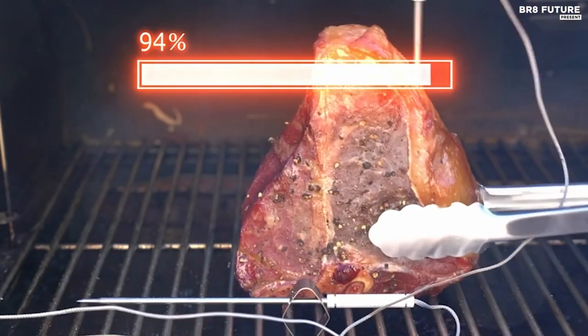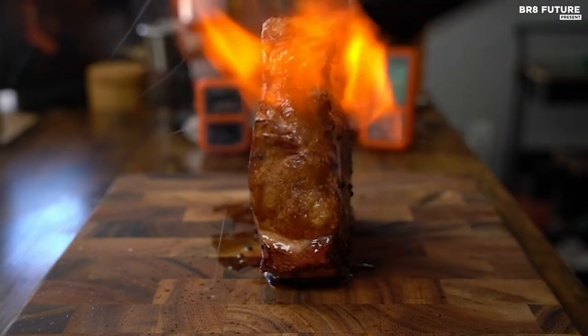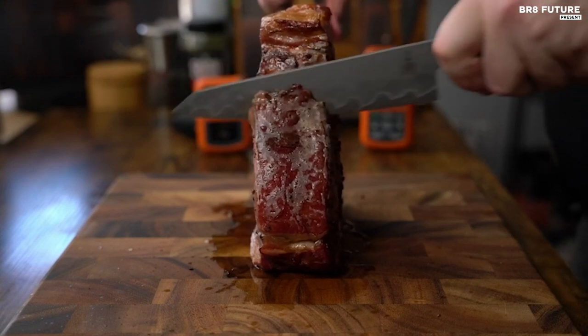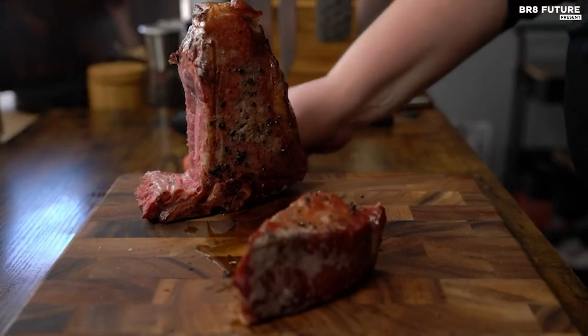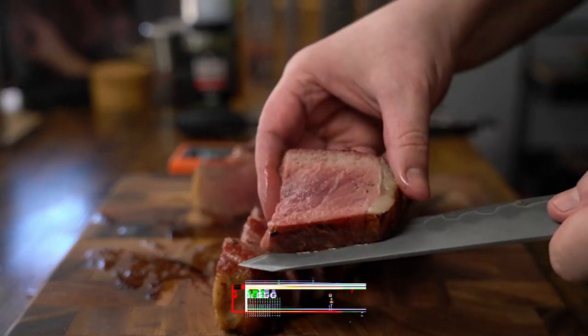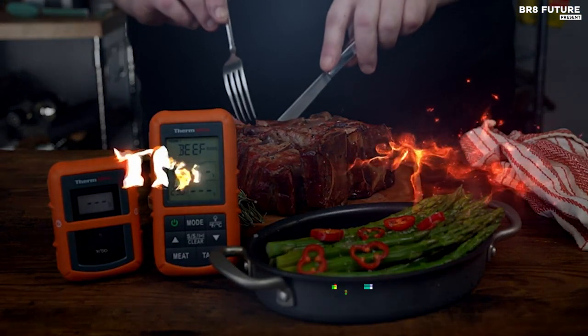With durable, accurate probes made of food-grade stainless steel and a temperature accuracy of 1.8 degrees Fahrenheit, you can trust its readings. The probe wires can withstand temperatures up to 716 degrees Fahrenheit. Priced at just $56, it's an exceptional value for a top-notch meat thermometer.